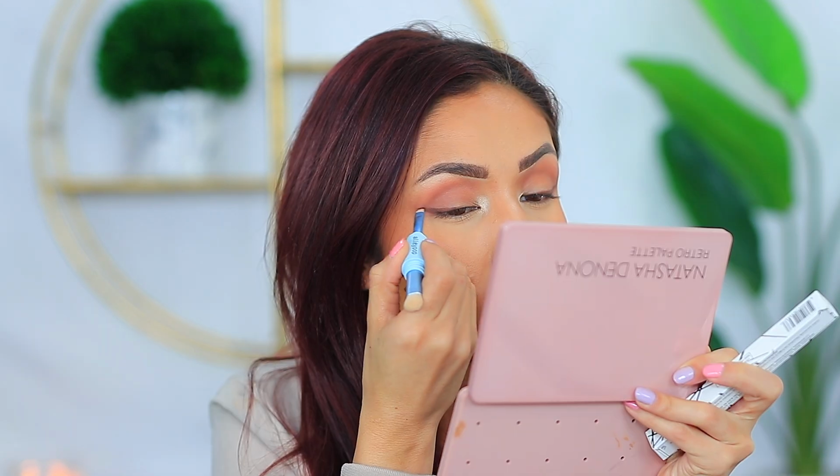I'm going to take the shade Apart, and I'm going to use it to create a little wing. And then I'm going to fill it in also. It's like made the perfect wing. Holy cow, that was easy. I freaking love this little brush.